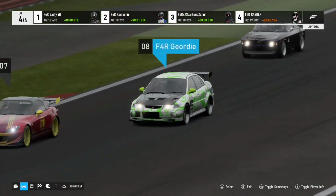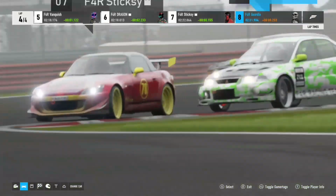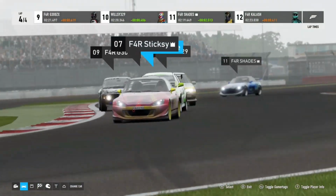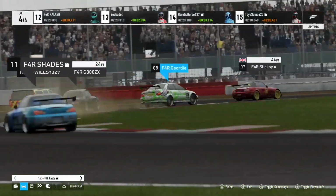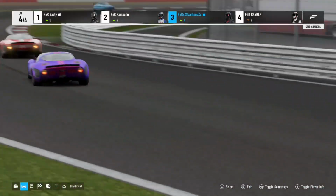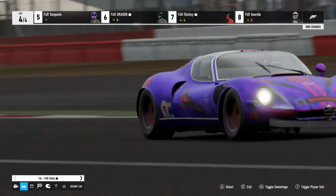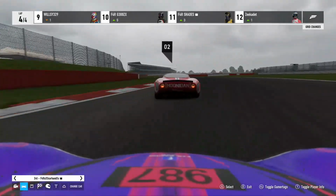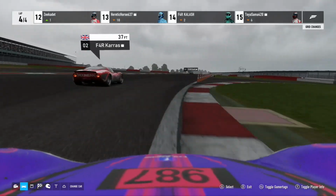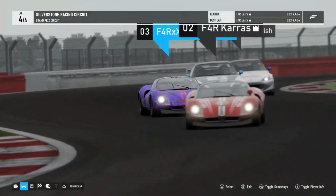We're going to bounce to the front of the pack here, ladies and gentlemen, because, oh, look at this. Gordy making a move up the inside of Stixie. A bit of contact there, but nothing egregious. We are going to have to bounce to the front, ladies and gentlemen. We don't want to miss what may or may not happen here at the front. We are going to be in third place with Scarhand, as clearly F4R Easty has made an obvious break here. But Scarhand is looking to retaliate against Karras here.